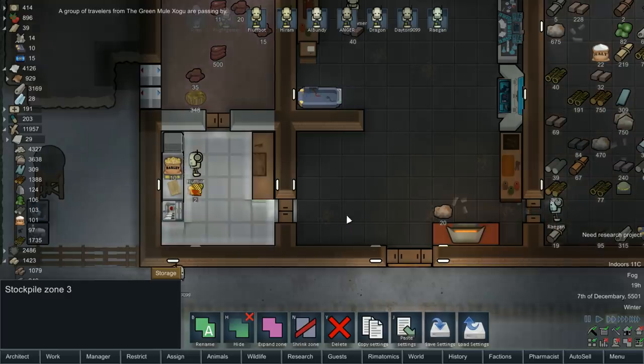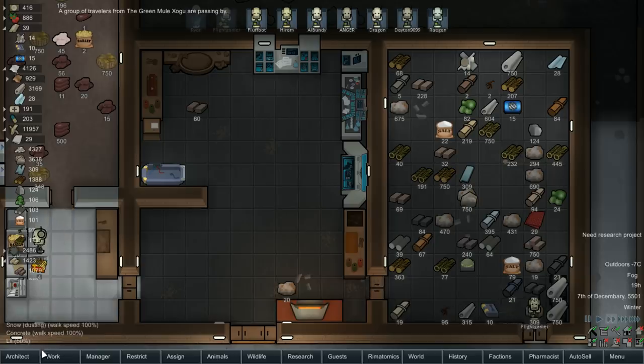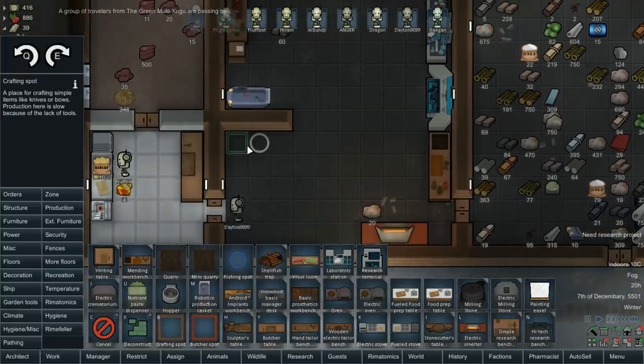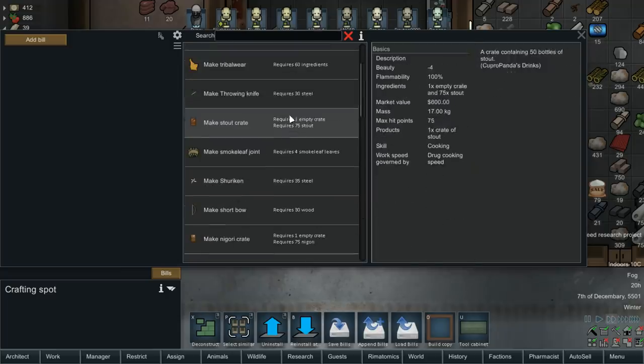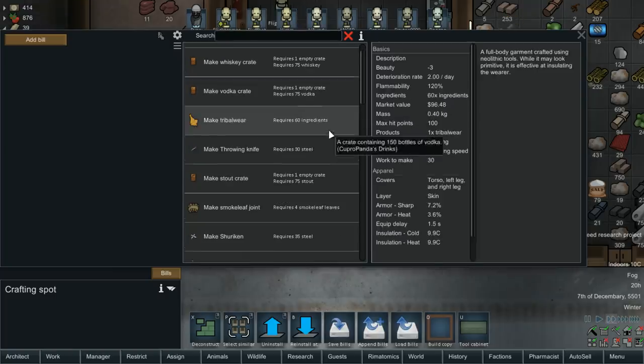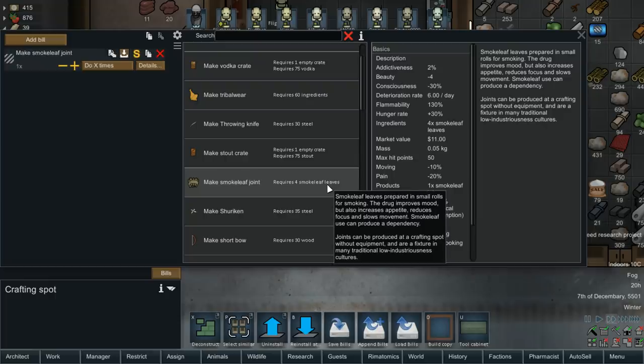We have a group of travelers passing by. That's not a problem. So we're going to... I don't know where we would do cigarillos other than a crafting spot. Okay, so we got... that's going to need empty... Oh, those are just crates of stuff. So we could do smoke leaf joints just because.